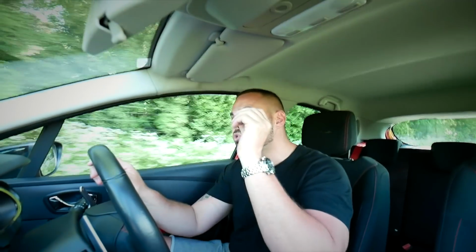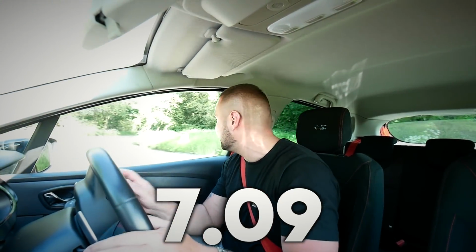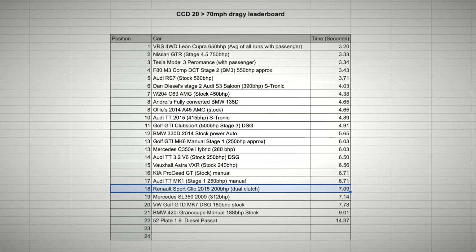It's a quick car. But when you look at the draggy times, which I'm going to tell you right now, it did 20 to 70 miles an hour in 7.09 seconds. That puts it right down near the bottom, and I'm actually baffled because I don't get it. It feels bloody quick.